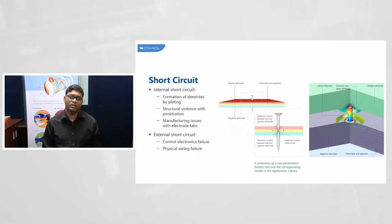And then internal short circuit, where you want to simulate nail penetration, which sometimes happens in a crash condition. In a crash, nail penetration can short the battery internally or externally. The causes can be formation of dendrites, structural violence, and manufacturing issues, which you can address with that. And if there is any vibration during operation, or any resistance generated, externally also your battery can short: your two interconnects or two bus bars may touch each other, or some wiring failure can also cause this kind of scenario.